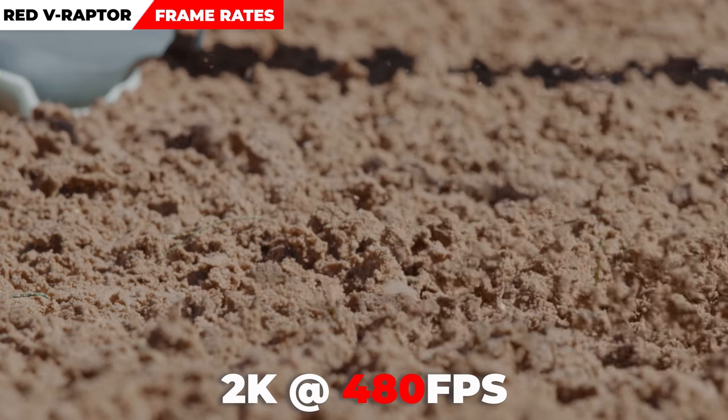It is worth noting, however, that with each resolution drop, it does push in on the sensor to maintain a true raw image. So by the time you get to 2K, you are basically 4 times zoomed in on the sensor, so the image quality isn't nearly as good as the 8K image, but definitely still professionally usable footage.